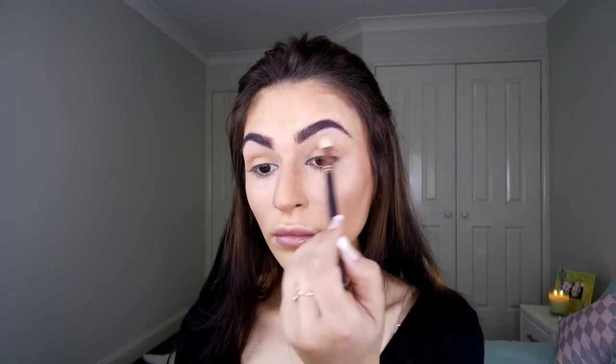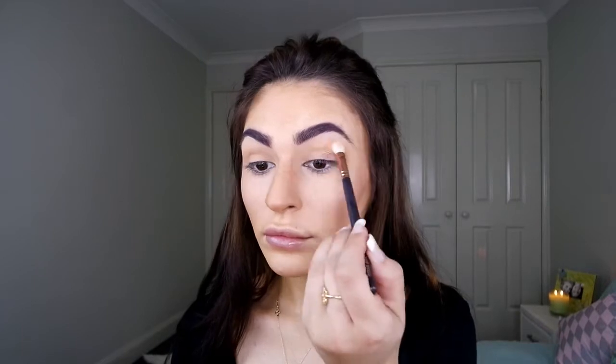So for the transition shade in the Shan XO palette, we have this orange shade right here, and I'll be using that in my crease. Right underneath that orange color, I want to go in with the burgundy red color over here. This will again warm the look up a lot more.